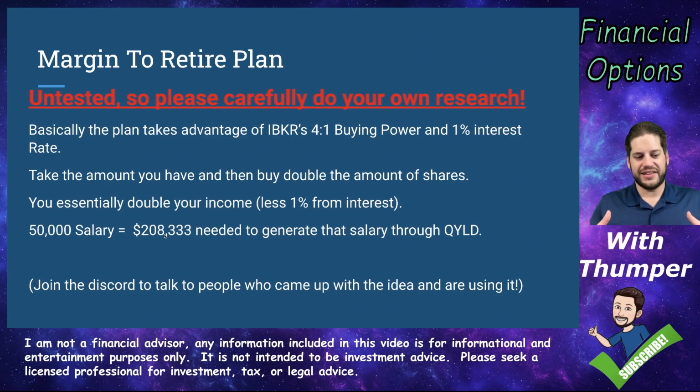And they also talk about using other strategies. If you want to talk about inception, they could sell covered calls on QYLD to generate a little bit more income, or use that to pay the interest, or they use that to buy protection in case of a downside. So they'll buy puts below to protect them in case of the Nasdaq 100 dropping in a crash. So some neat things going in there.